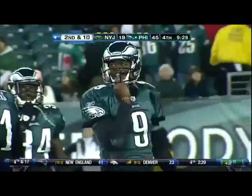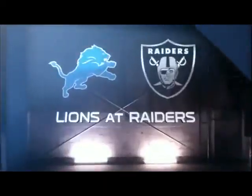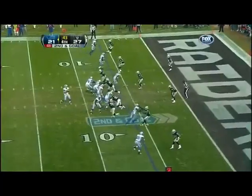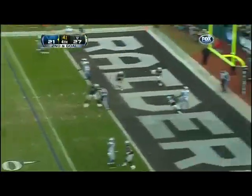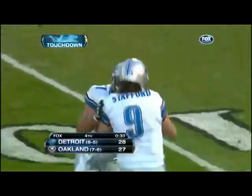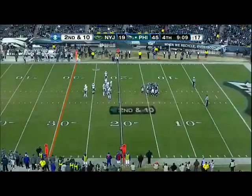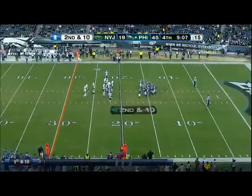Time for an NFL Today update. Once again, JB and Coach Bill Callahan. A 98-yard drive by the Lions. Yeah, Matthew Stafford, four touchdown passes of the day. The Calvin Johnson, 14 unanswered points. And the Detroit Lions, fourth quarter comeback. They take the lead 28-27. Big game for Stafford and Megatron. Back to Marv and Rich.